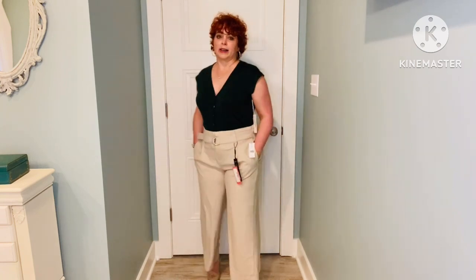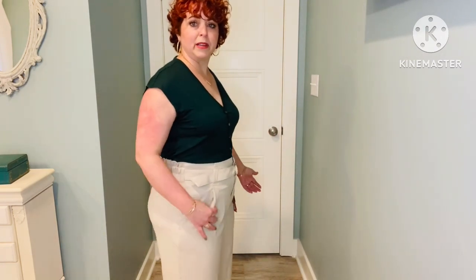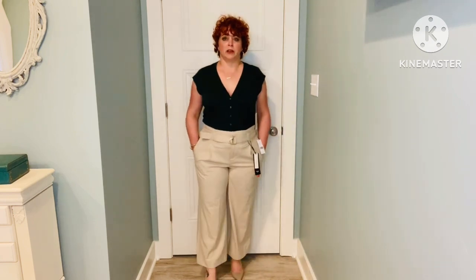These do have pockets. They are kind of wanting to bunch here at the crotch, which is a little distracting. They do have pleats here on the side too, which I don't know if I'm a fan of because they're not very flattering from the side angle. So for $109, these are probably going to be a no. They are very comfortable though, nice and soft and thin.